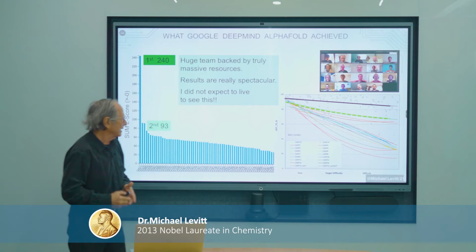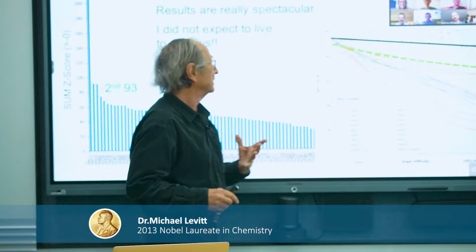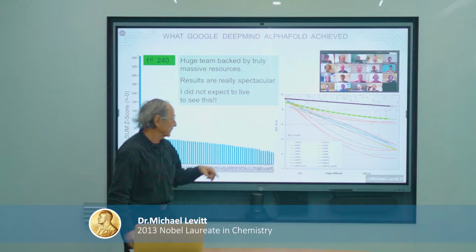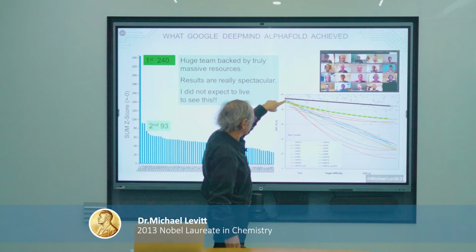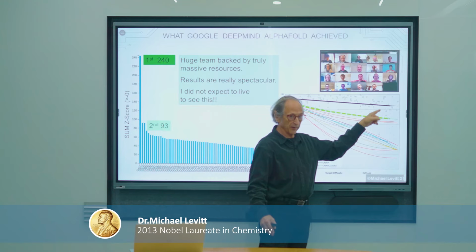This shows the black line, how well DeepMind did. And you can see here, these are targets that are easy. An easy target is a structure that is quite similar in sequence to a structure that's already known. So DeepMind does quite well, maybe better than others, but not necessarily the very best on the easy targets. But when you come to the very difficult targets, where you don't have a lot of structure, they do very well. This was the thing that really surprised me.